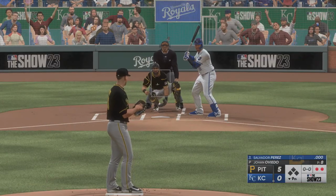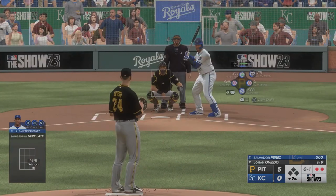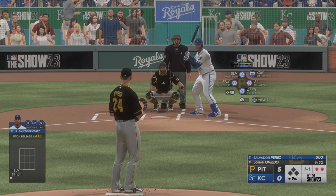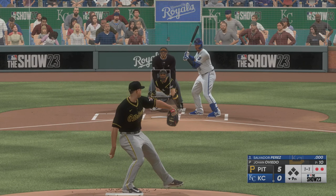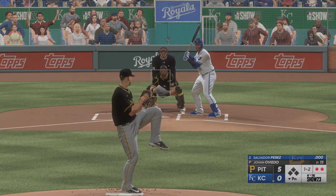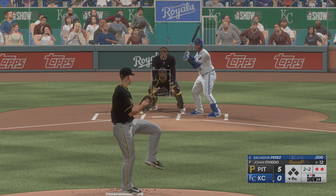And now it's Salvador Perez to the plate. And that one fouled off. And he deals. And there's a ball. And that's through there for a strike. That front door slider is such a devastating pitch. You don't want to get beat by the inside fastball, so you cheat a little bit, and then by the time it gets there, it's out of the swing plane.